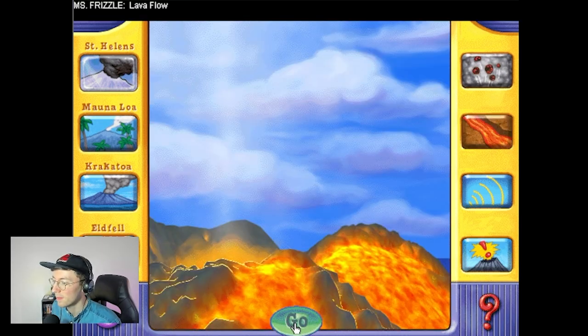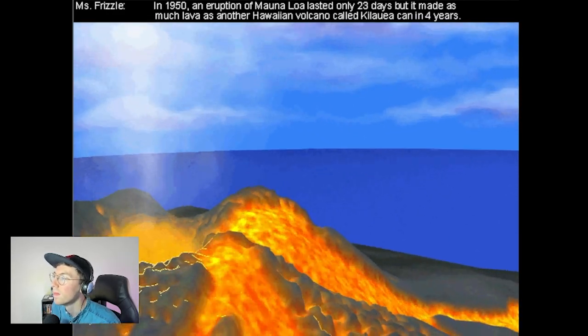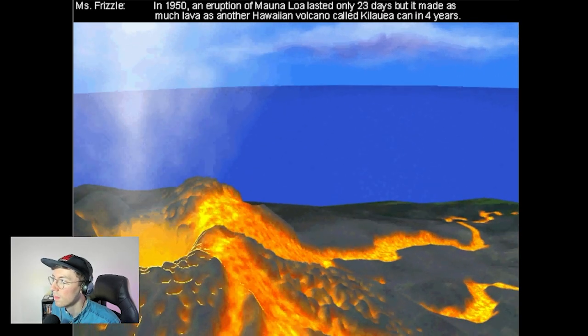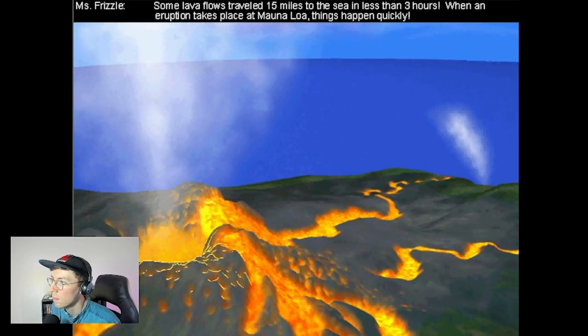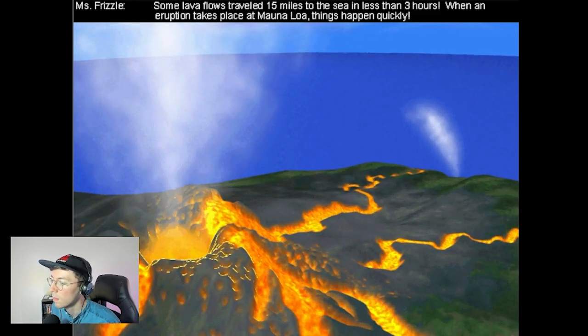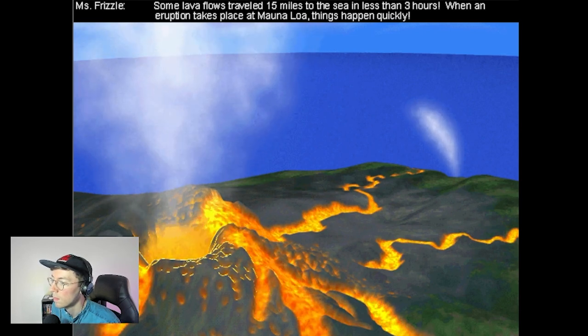Lava flow! In 1950, an eruption of Mauna Loa lasted only 23 days, but it made as much lava as another Hawaiian volcano called Kilauea can in 4 years. Some lava flows traveled 15 miles to the sea in less than 3 hours. When an eruption takes place at Mauna Loa, things happen quickly.